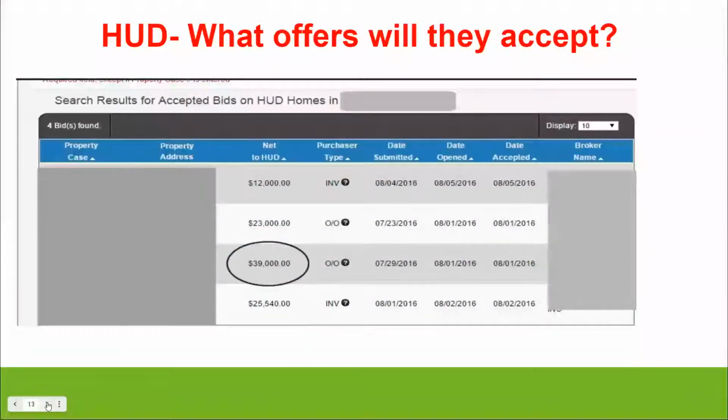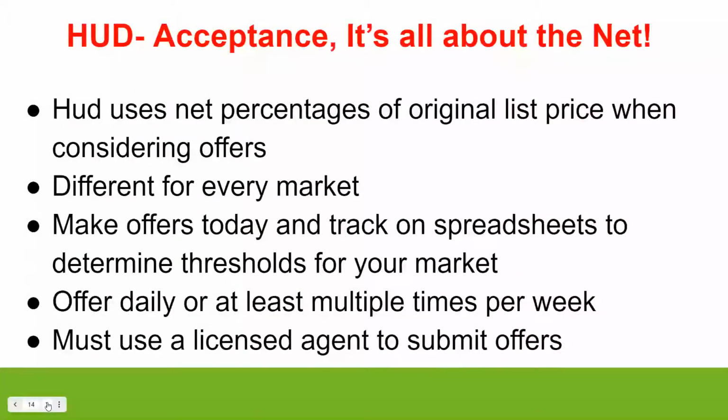It's a computer that's answering you on the HUD side. HUD uses a net percentage of original list price when considering your offers. It is different for every market. Make offers today and track on a spreadsheet to determine the threshold for your market. Offer daily or at least multiple times per week, and you've got to use a licensed agent to submit offers.